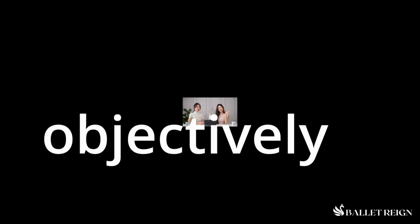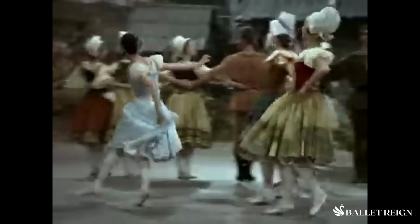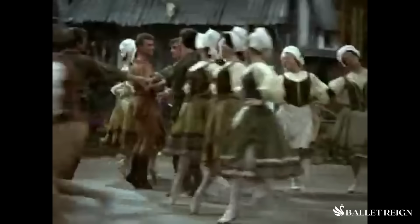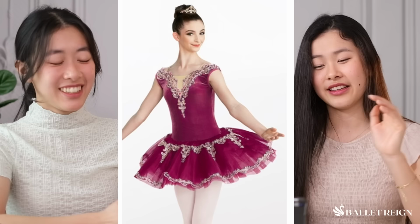Maybe even objectively, no. Like if you look up Giselle, you will not see a costume like this. Every single character in Giselle, excepting Bathilde and all their attendants, all the other characters in Giselle, don't wear a single sparkle. No sequins, yeah. No diamonds, no crystals. Very peasant cottagecore vibes. Not royalty core. Yeah, exactly. At all. This is much more royalty core. Like, she has a crown and everything.